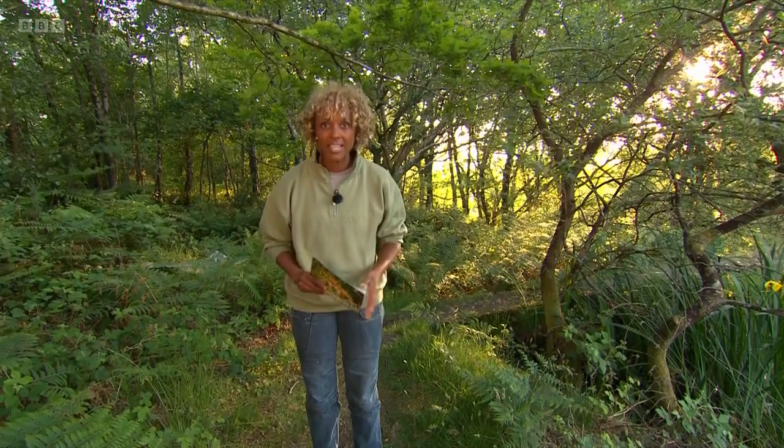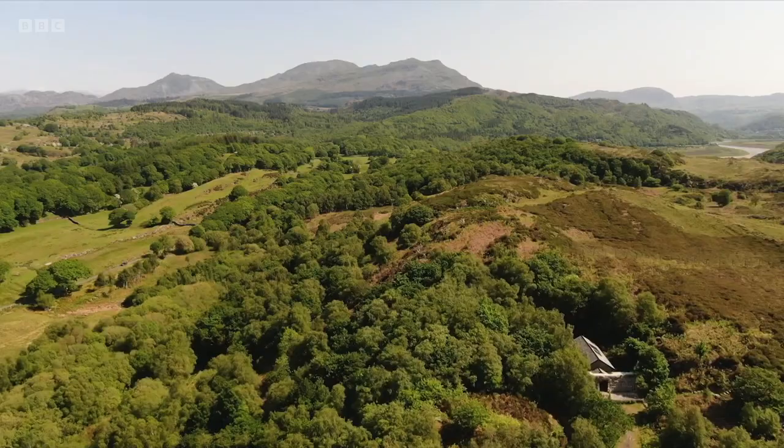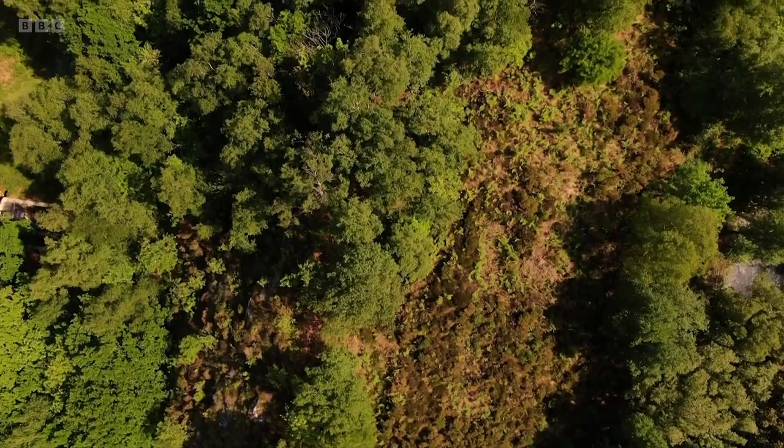An amazing site, and what a difference a day makes, because we were surrounded by mountains, and today we're surrounded by this beautiful woodland. But this area is right along the Afon Dwyryd, the River Dwyryd, and it spills out into a sandy tidal estuary, and the steep-sided valleys rise up to form this patchwork of habitats of heathland, of grassland, and of woodland.